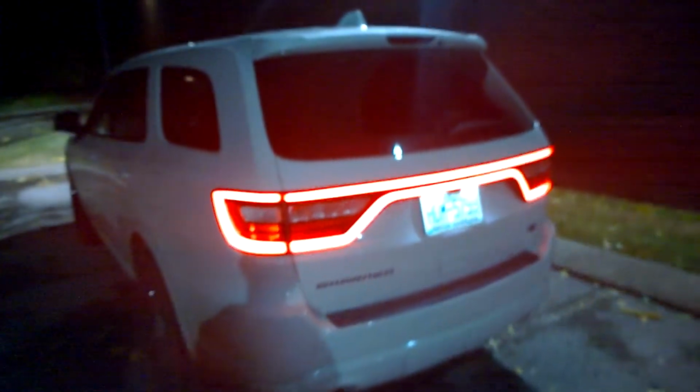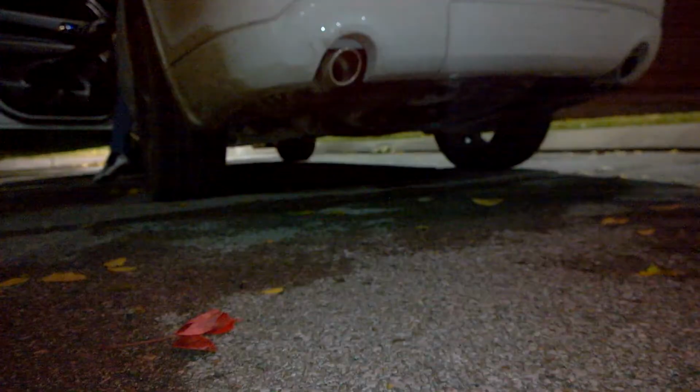For some odd reason, when I recorded the Charger, I put my phone down and just gave a little gas for, you know, the exhaust note. But for some odd reason, I have no idea what happened to the video. So I got to make sure I keep this one.